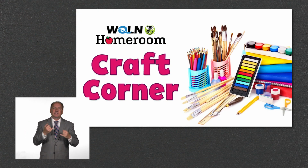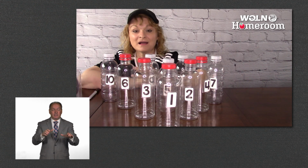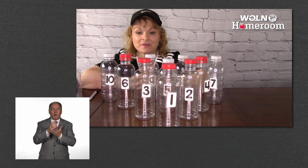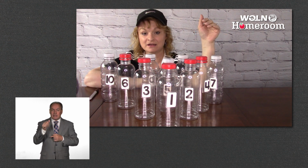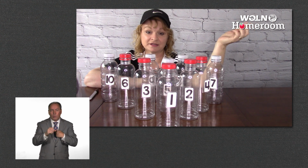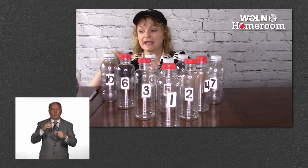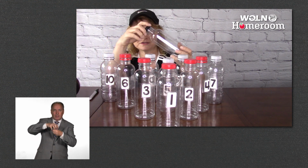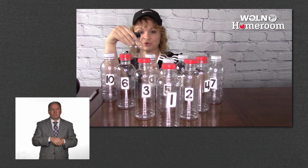Today for our at-home activity, we're going to make a little bowling set by reusing some water bottles or drink bottles. So you need 10 bottles. So you'll have to save them for a little bit, or you might be able to take them out of your recycling. And what you can do is you'll want to have the lids on your bottles. So it kind of makes them more stable.